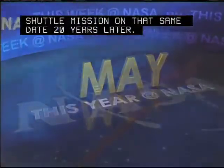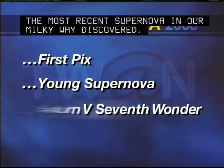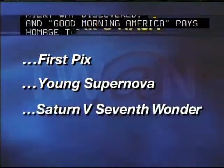In May, Phoenix sends back polar region imagery. The most recent supernova in our Milky Way is discovered. And Good Morning America pays homage to the Saturn V.